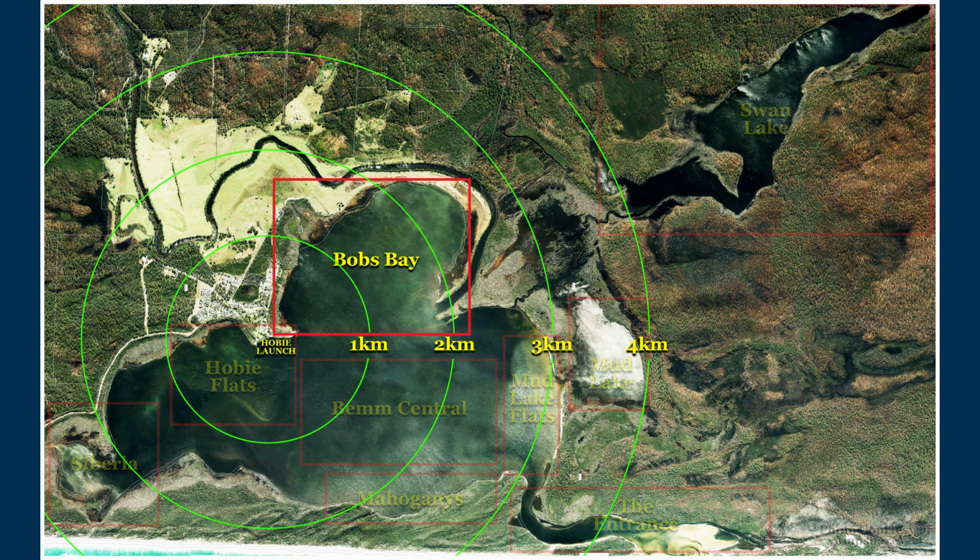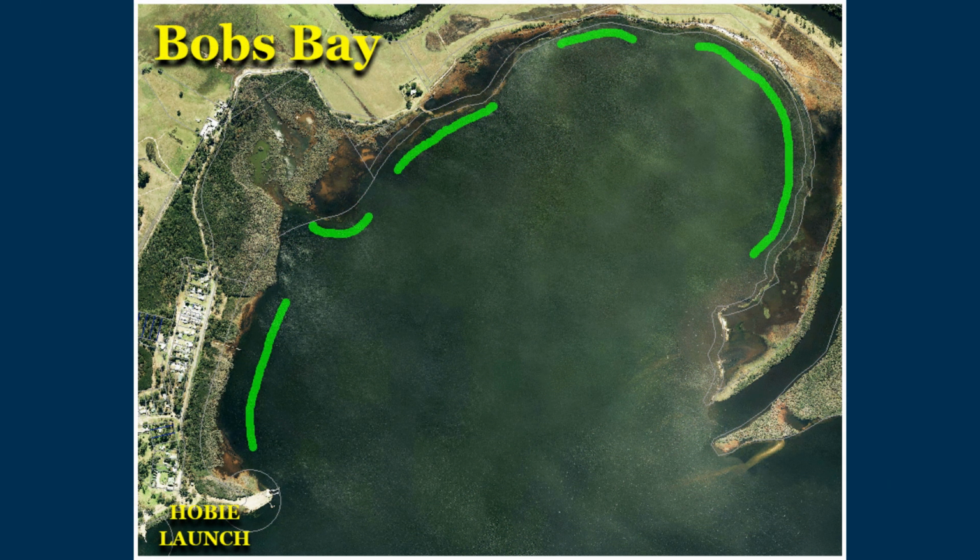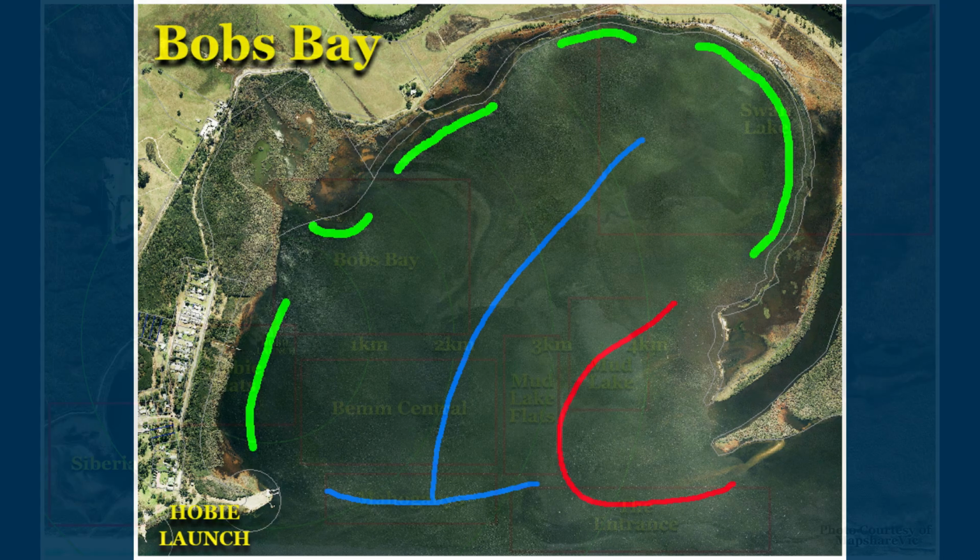The next spot we'll go to is Bob's Bay. Bob's Bay is a large area and it has weed beds nearly all the way around the outside of it. This is one of my favourite spots, and in fact my best result, I got my first 3 fish, which is the bag, in 3 casts, just fishing the weed beds. They also have some extensive sand flats at the river mouth, and you'll get weed beds dispersed through there as well. And you'll also have a deeper section in the middle, which is great for drifting if you want to go over with blades or soft plastics or the deeper diver lures.